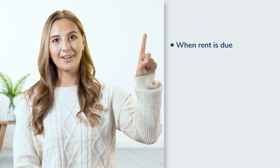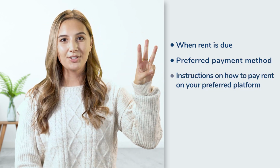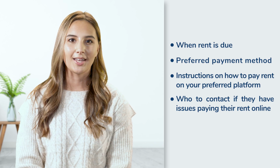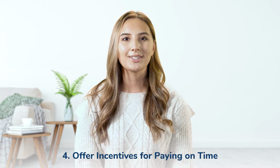1. What day rent is due. 2. Which payment method tenants can use to pay rent. 3. Instructions for how to pay rent on your preferred platform. And finally, who to contact if they have issues paying rent online. A well-documented rent process can help minimize any obstacles that tenants might run into and reduce the likelihood of late rent payments.